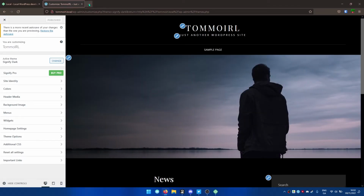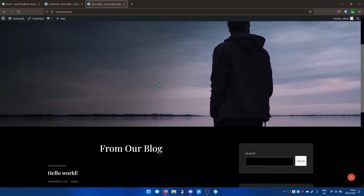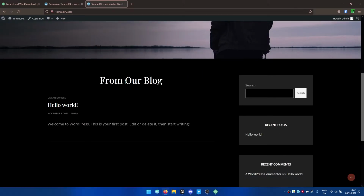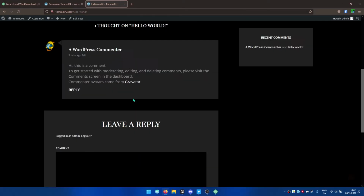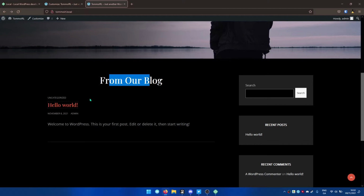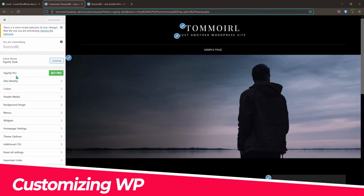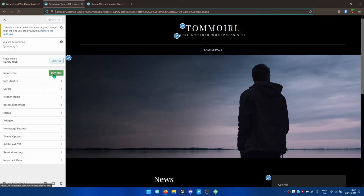So if I go to tomoyrl.local, this is exactly what your website looks like. You just have some basic stuff here, just some sample things, just a sample blog, just to kind of show you how blogs work, everything like that. WordPress comes with a lot of stuff just to be able to show you what's capable. Not going to worry about that. We are also going to ignore the pro. This is exactly what I was talking about. Some themes have a free and a pro version. When you download the free one, it is going to say, hey, you can get all this cool stuff with our pro version. 99% of the time, we don't need to worry about it.